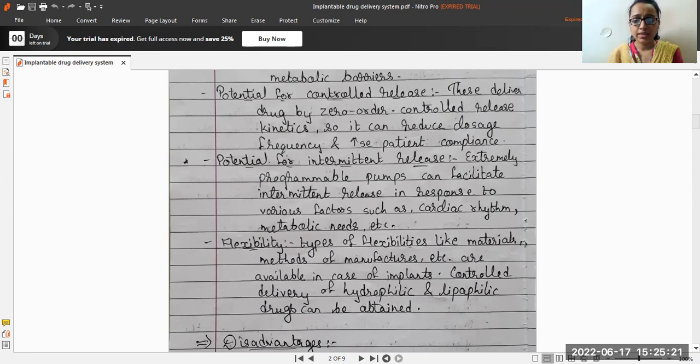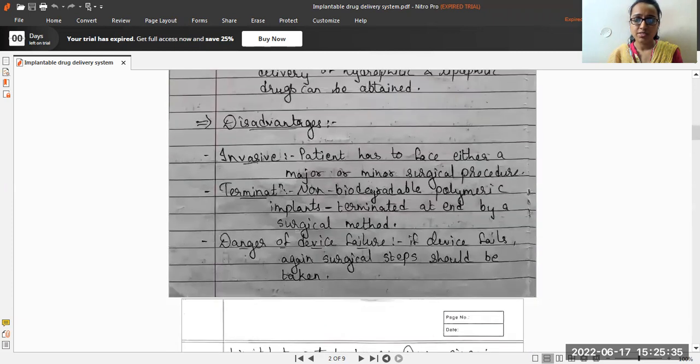It should be easily flexible as it is going to be placed inside the skin, inside the body. It should control delivery of hydrophilic and lipophilic drugs can be obtained by these. Next, let us talk about some disadvantages. Everything has an advantage and disadvantage both.